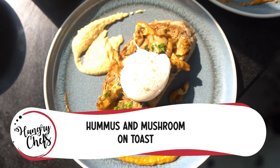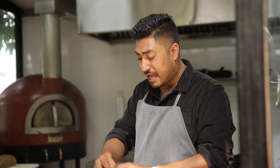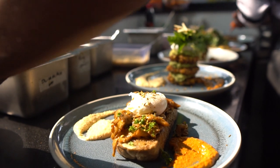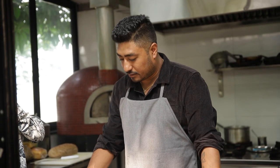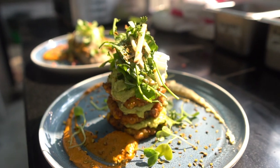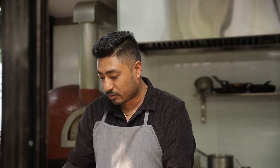Hummus and mushroom on toast, with a poached egg. This is oyster mushroom used with our romesco sauce, hummus, pomegranate, and a little bit of micro herbs, which we grow over here. This is our pommes frites with avocado and poached egg again with the romesco hummus, which is a very good vegan, vegetarian option if you don't add the egg to it.